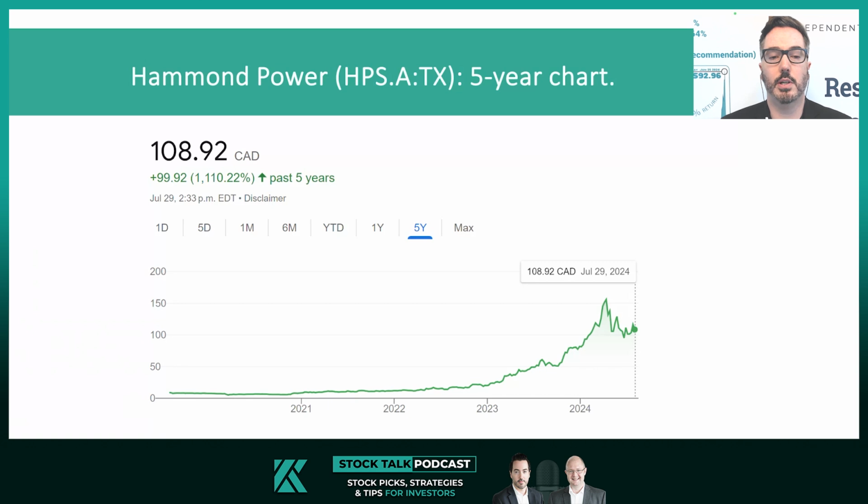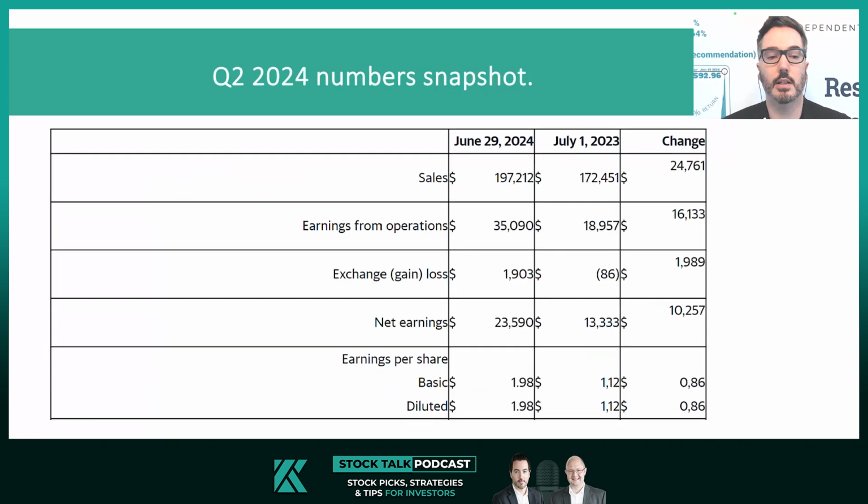Let's look at the stock price over the past 5 years. It's up over 1,100%. Tremendous growth here. And again, our history dates back to when this stock traded at the 60-cent level. So it's been a tremendous long-term winner for our clients.